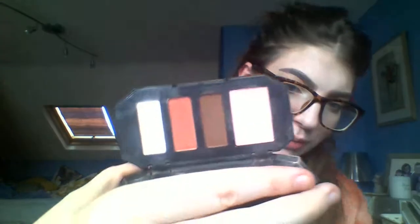So I'm going to start with eyeshadow palettes because that's definitely the largest area. This first one is a bit controversial, but it's the Kat Von D Shade and Light Eye Quad in Rust. I got this off eBay for £7, brand new in box. As you can see, it is no longer brand new in box. It's looking a little bit beaten up.